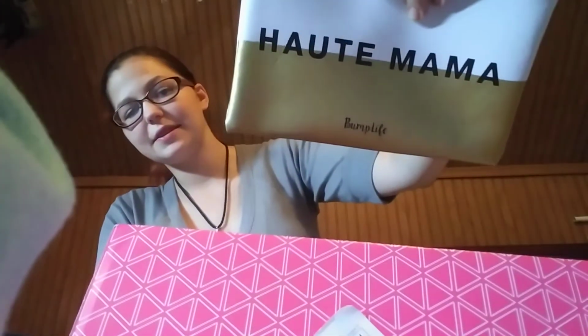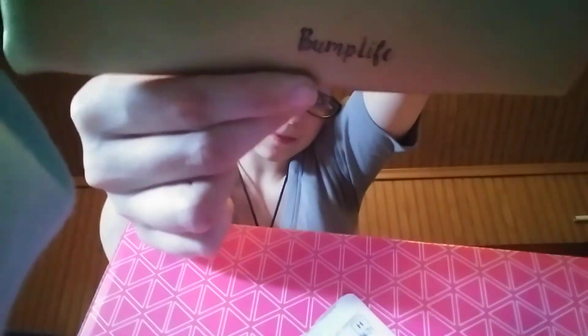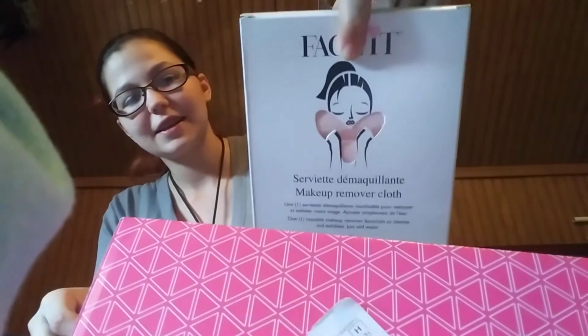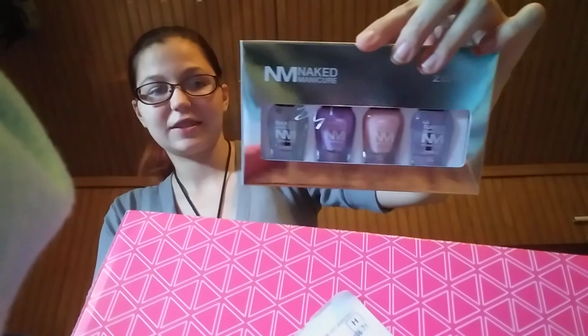Then this one says Hate Mama. And it says Bump Life at the bottom. I'm not sure if you can see that. And then it comes with a makeup cloth and some nail polish.